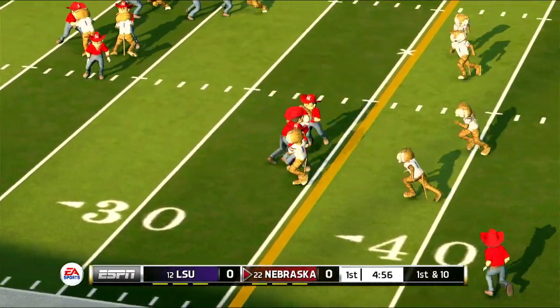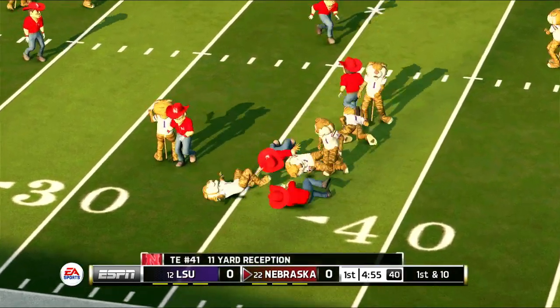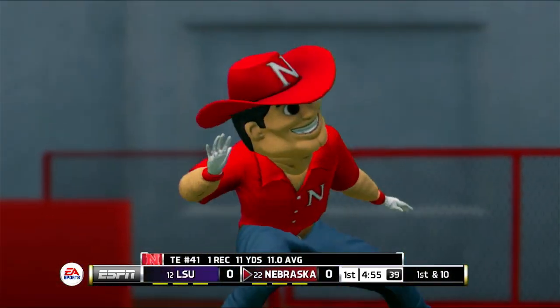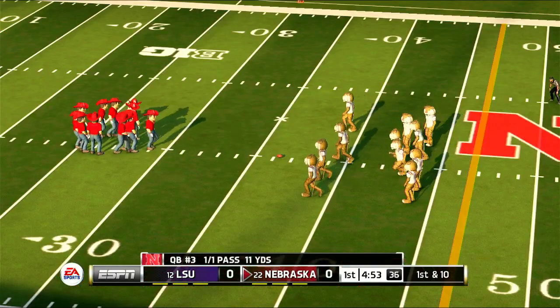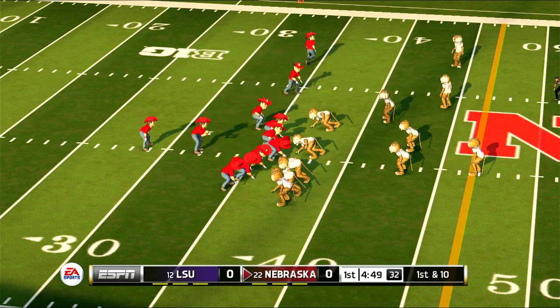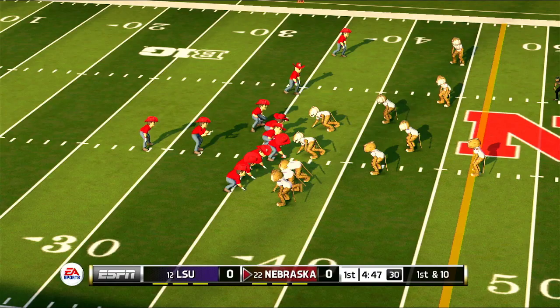Throws complete. He's got space to work. He's taken down around the 36-yard line. Just another weapon for this offense. He's got good hands, and he's tough to bring down. He showed right there that he can make something big happen. From their own 36-yard line, it's first down.